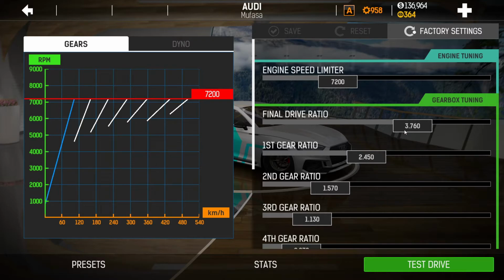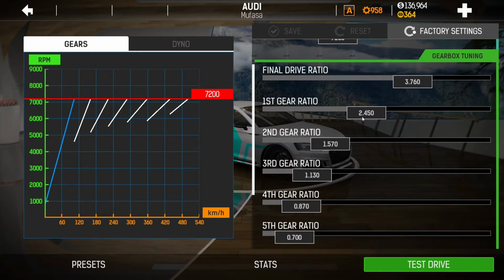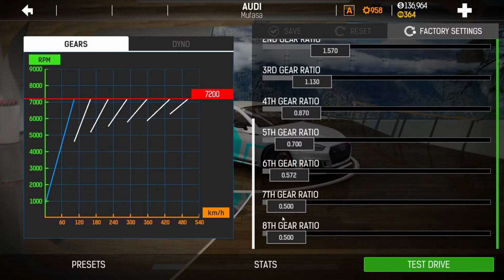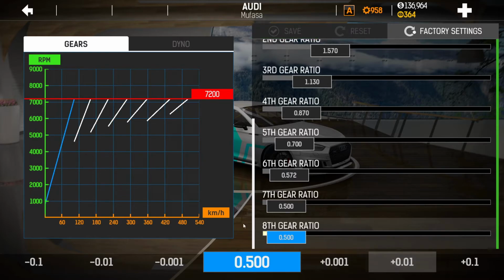So for my final drive ratio, obviously you guys can just pause over here and have a look at everything. This is the tune: 3.760, 2450, 1570, 1130, 870, 700, 572, 500, and 500 again. So yes, I did take my 8th gear out. I did not see any reason to use my 5th gear. Maybe we can just do that, just make it look even more complex. But yeah, we can go and put it on 500.